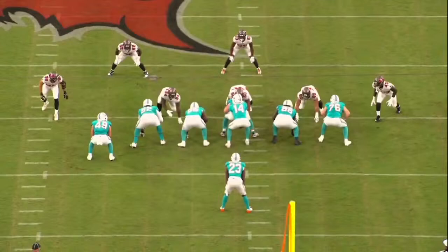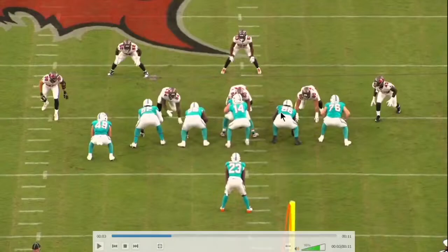Looking at the All-22 for Lester Cotton, this is going to be the play that has been shared a lot, the one where Vita Vea drives Jack Driscoll back into the backfield. But I want you to really pay attention to Lester Cotton instead.